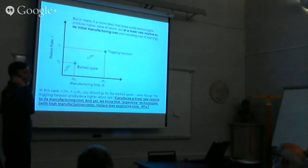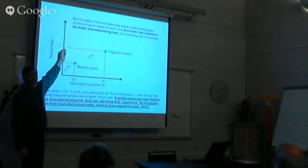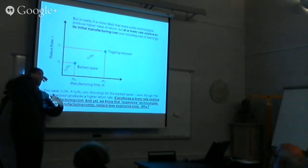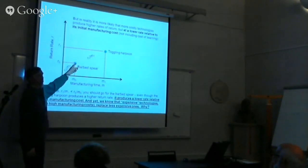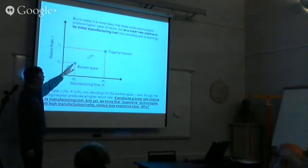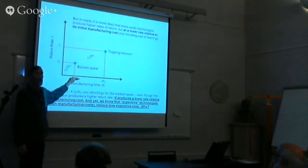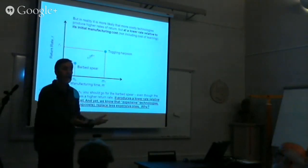So which one would we use? One of these technologies gives us a higher post-encounter return rate. Isn't that what we always want to do? We want to have as high a post-encounter return rate as possible. But this technology gives us a higher rate of return relative to the manufacturing costs. Okay? And you already know the answer here.